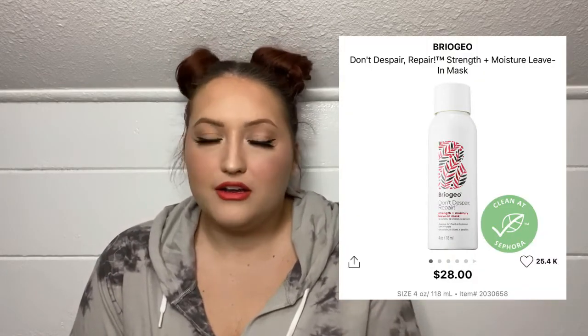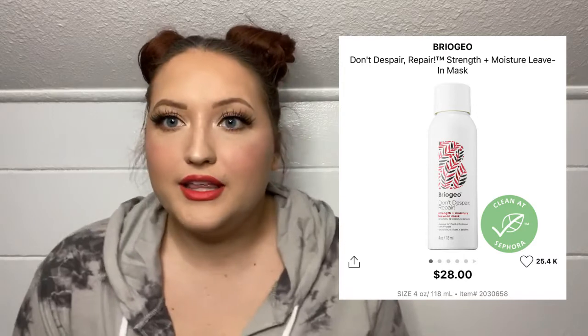I did get another bottle of the Briogeo Don't Despair, Repair leave-in conditioner. It's in that spray bottle. I've showed it on here before. I really like to use it after I wash my hair because it honestly just helps detangle it a ton and keeps it really nice and moisturized.